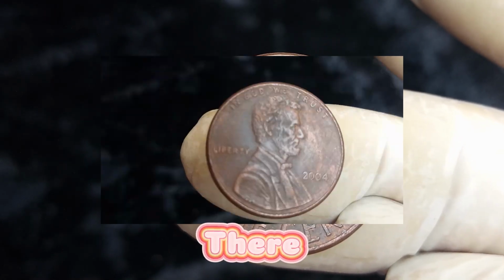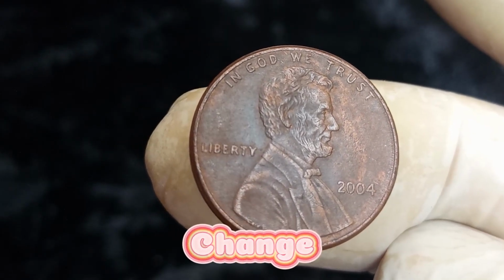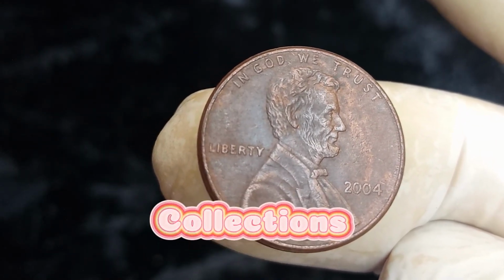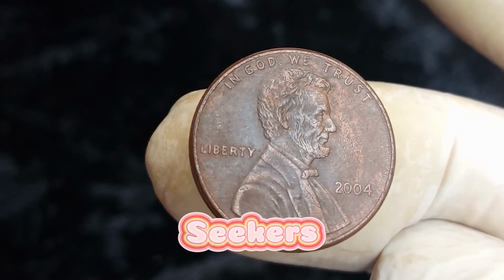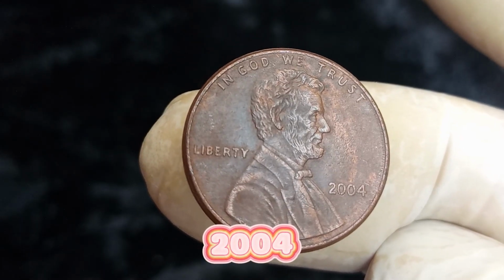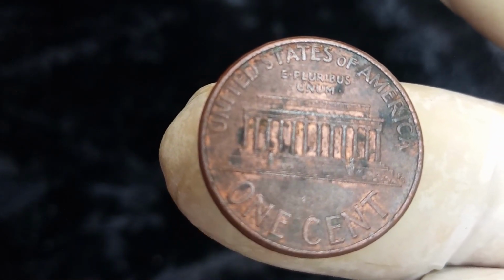and remember, these coins are still out there. In rolls of pennies from the bank, in old jars, in your change from the grocery store, and in estate collections that haven't been touched in years. So go hunting, treasure seekers. The 2004 Lincoln penny might be small, but it carries huge value, deep history, and shocking potential.